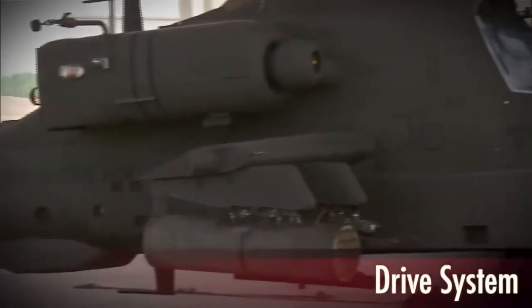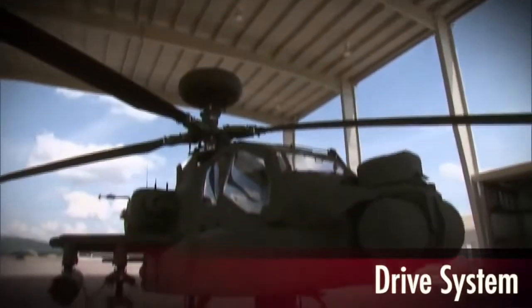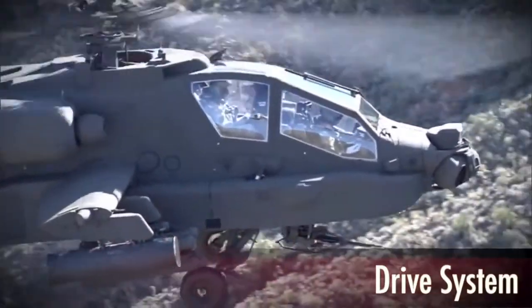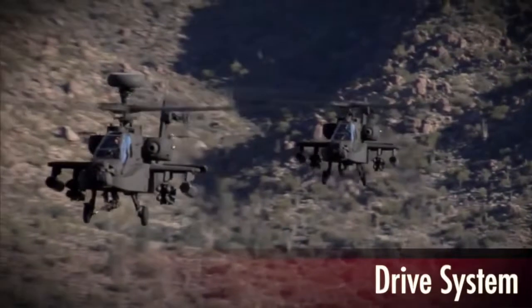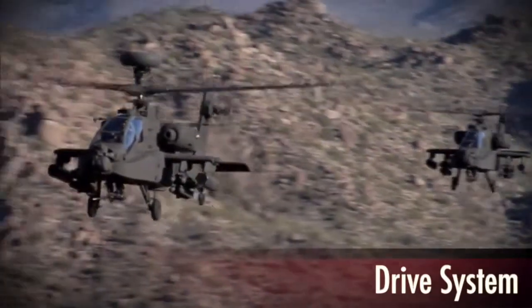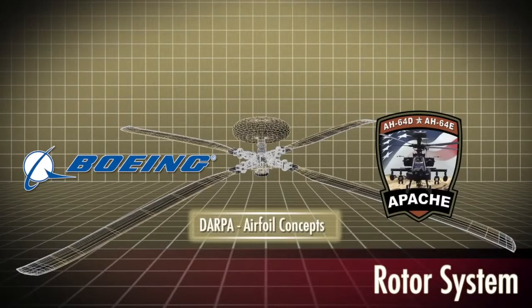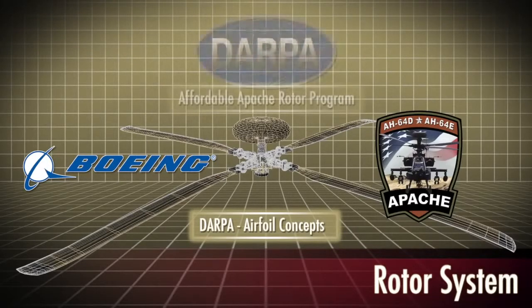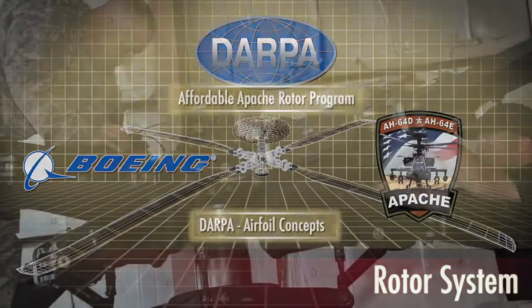Now, Block 3 could increase power available from the T701D to the rotor system. However, the existing rotor had major limitations in effectively absorbing the increased power, and thus the third technology area. Boeing, in conjunction with the Attack Project Manager's Office, initiated design and development of a new rotor blade for Block 3 based on rotor airfoil concepts conceived under DARPA's Affordable Apache Rotor program.